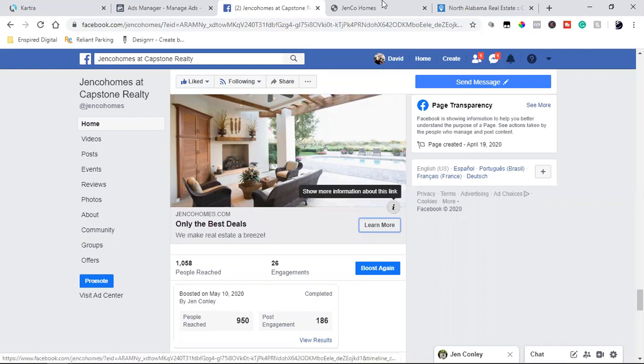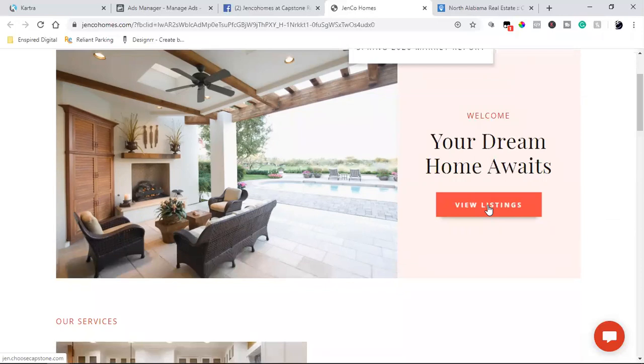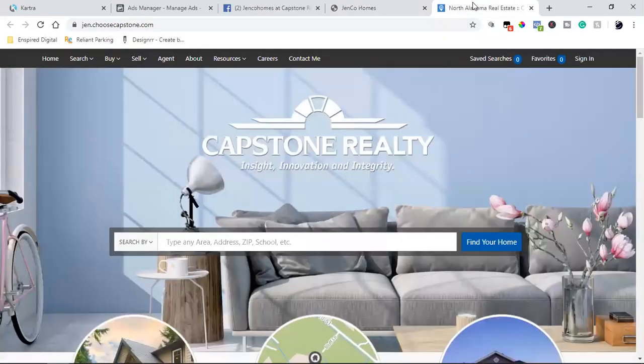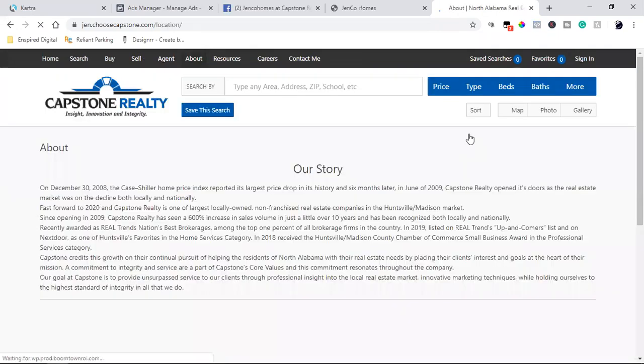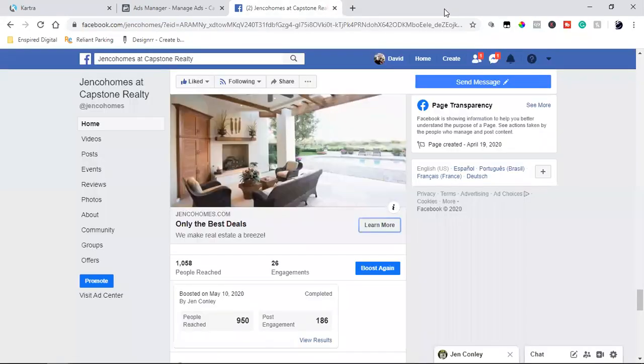But if I'm taking them to a full-blown page like this, before you know it, they're clicking on my Instagram, they're clicking on my Pinterest, they're following me on LinkedIn. I didn't pay for them to do that. Or they're coming over here and then clicking on one or the other, clicking on more. Then I click on view listings and you brought me over here. Before you know it, I'm clicking about, and then my wife's calling me and I've got to go, and I'm Xing out. But you paid for that click.